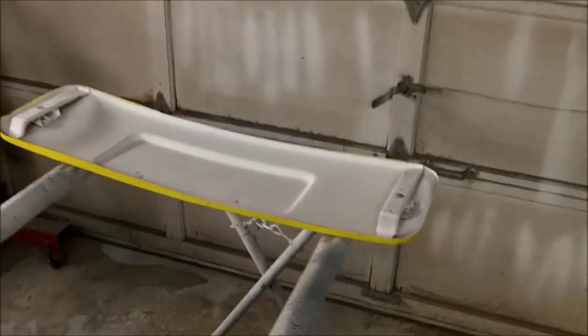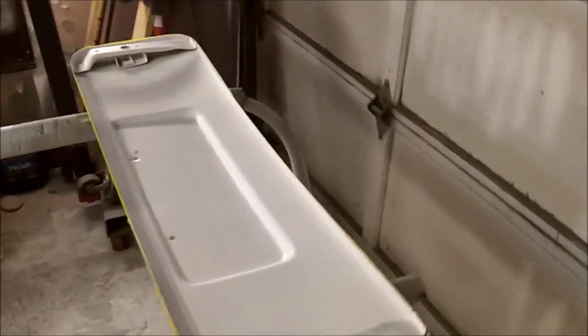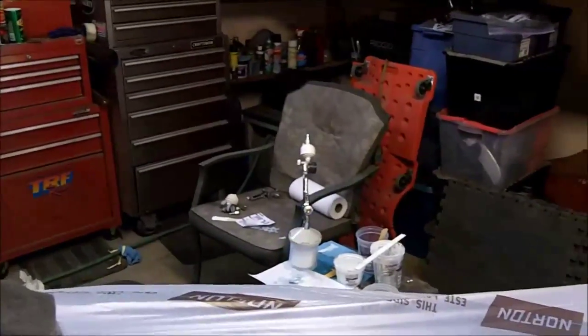We're going to paint the inside of the spare tire cover and the inside of the vent lid. So we've got those all scuffed down and cleaned up, so we're just about ready to go. We got the paint mixed, we got the gun ready to go. So we're going to throw the mask on and we're going to get to it. We'll be back, guys.